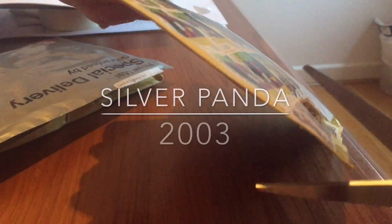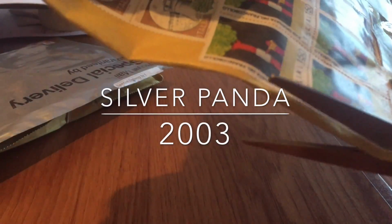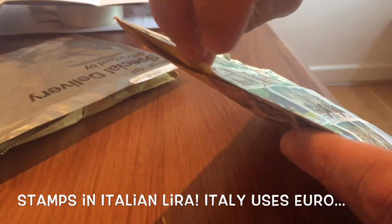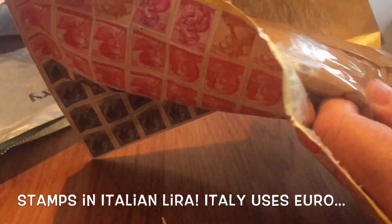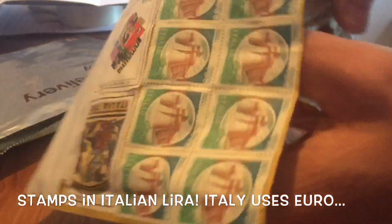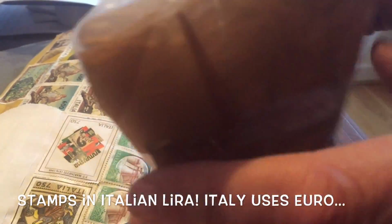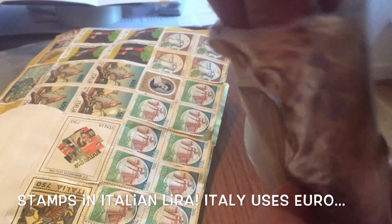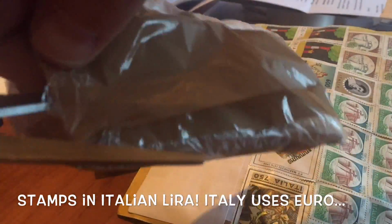Well, we all know that pandas are cute, cuddly, gorgeous animals, but the 2003 is probably just a little bit cuter and cuddlier than most. And this panda arrived in an envelope full of stamps. Strangely, all the stamps are in Italian lira.